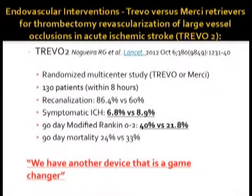And that's why it's very interesting to be in this field. It's cutting edge. 90-day mortality, again, significant decrease. 17% with the Solitaire stent device versus 38% in the Mercy. So less bleeds, less deaths, more patients going home and playing golf. What else do you want? We finally have a device that's a game changer.